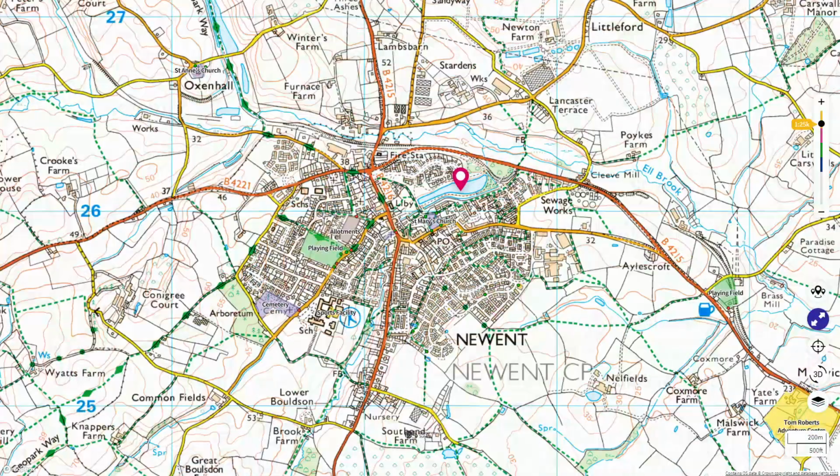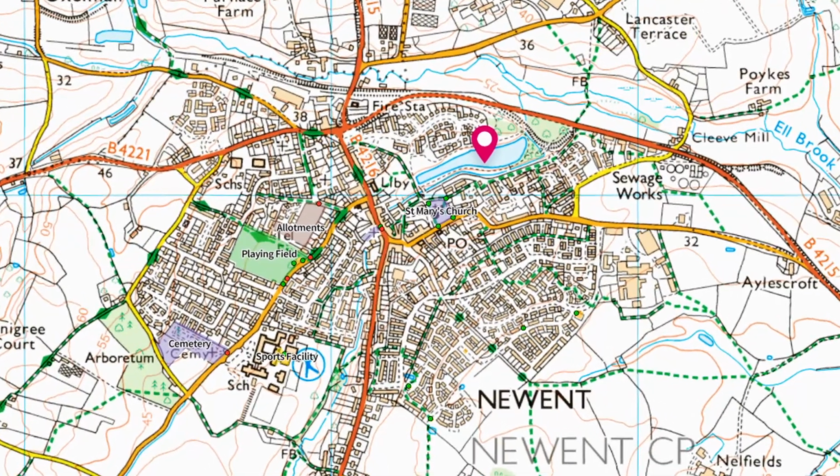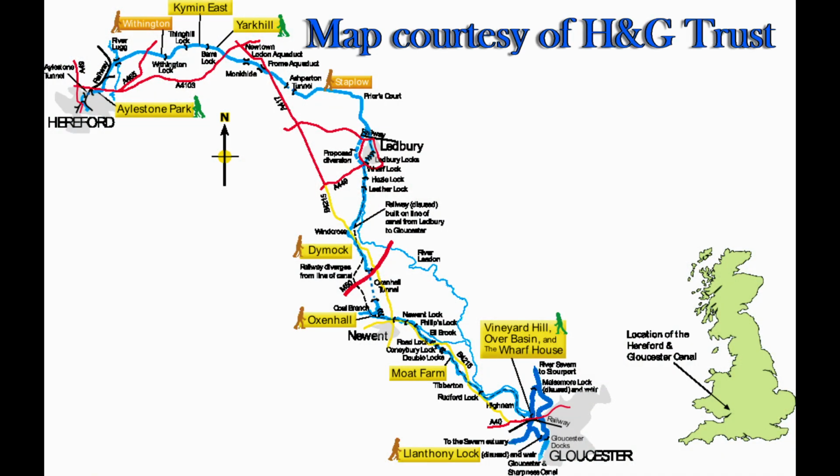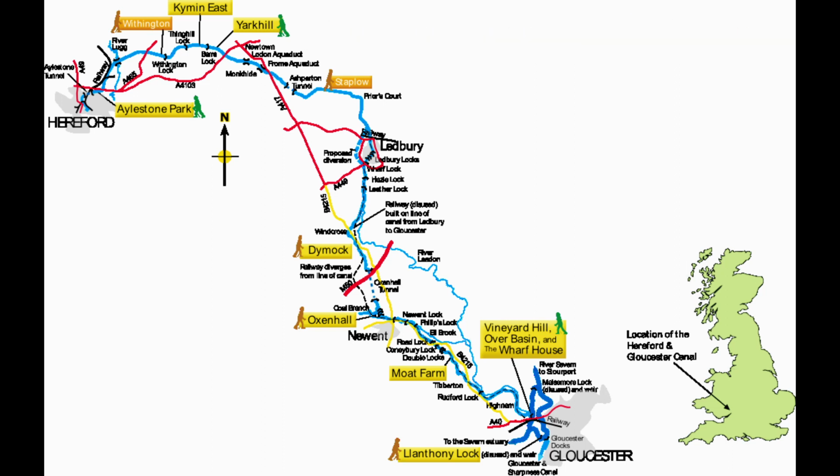Beautiful section for wildlife just outside the town centre here in the western part of Gloucestershire. We're some 10 miles to the north of Gloucester and about 8 miles to the south of the Herefordshire town of Ledbury. And Ledbury, of course, was where initially the canal from Gloucester heading towards Hereford went. They built the Ledbury section first. And Newent was an important staging point, if you like, for the canal, before heading on to Ledbury.